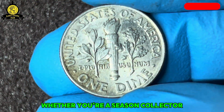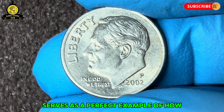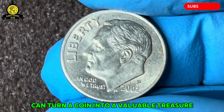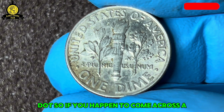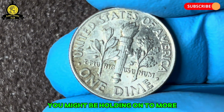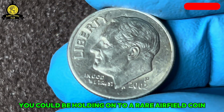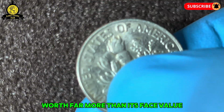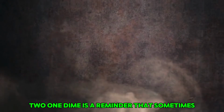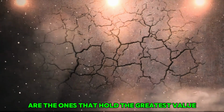Whether you're a seasoned collector or someone who's just beginning to explore the world of coins, the 2002 dime serves as a perfect example of how something as simple as a mistake can turn a coin into a valuable treasure. So, if you happen to come across a 2002 dime in your spare change, take a closer look. You might be holding on to more than just a regular dime. You could be holding on to a rare, error-filled coin worth far more than its face value. The world of coin collecting is full of surprises, and the 2002 1 dime is a reminder that sometimes, the most unexpected coins are the ones that hold the greatest value.